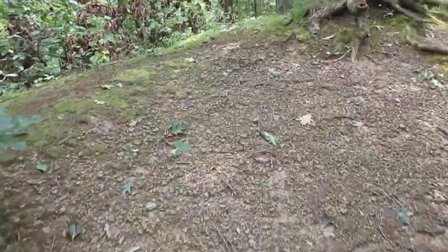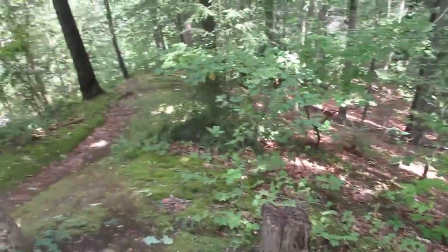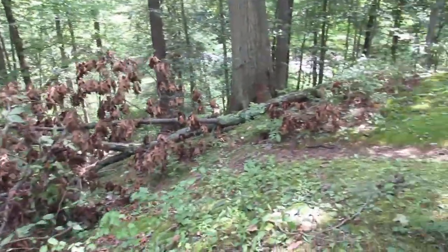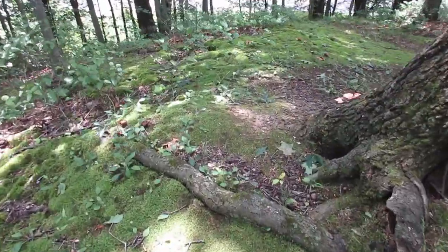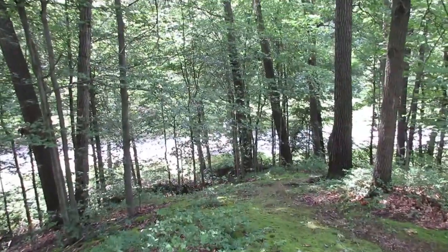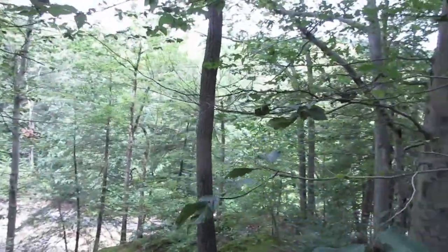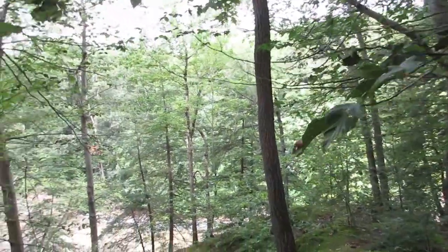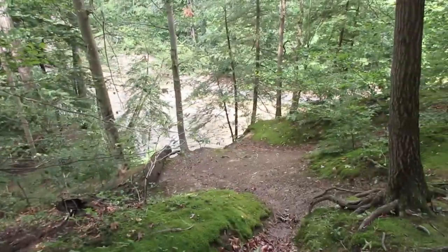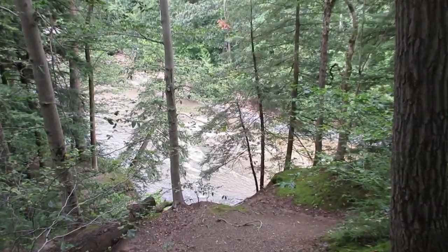So, I'm at the top. That's where I parked down there, coming down on the riverside. Right on the other side of this hill would be that Indian Point. And right down there is Tinker's Creek. It's raging right now because we had a ton of rain last night.